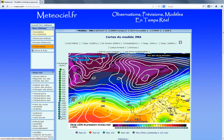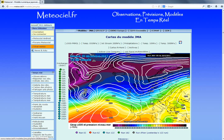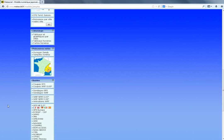The 180-hour chart, that low begins to fill. New low across the Atlantic. The 192-hour chart, this low out here has now deepened, and the pattern continues. So that's the JMA model.